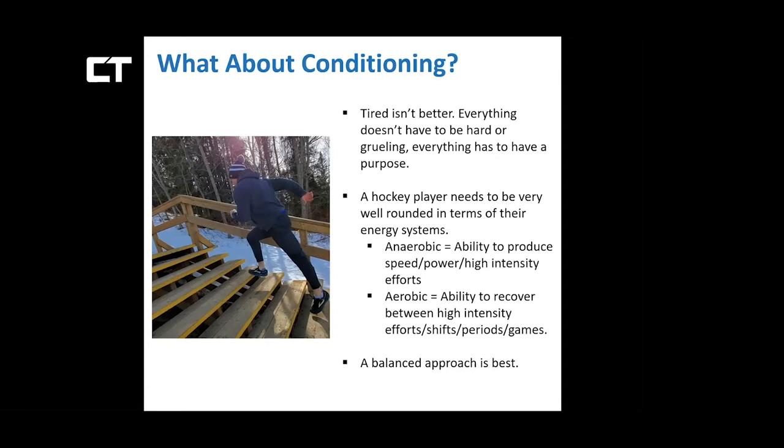The time where people get lost there is it's not the only thing that's important for a hockey player. When they're on the shift, when they're sprinting on the ice, yes, very anaerobic. But when we look at the aerobic energy system, it's the ability to recover between high intensity efforts, between shifts, between periods, between games. Your ability to recover is directly correlated to the fitness of your aerobic energy system.